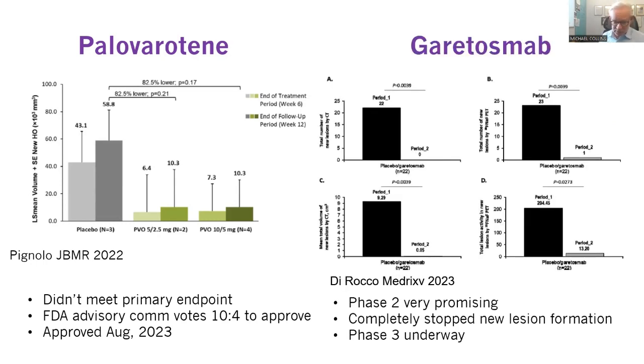Garetosmab, in my opinion, the effect looks to be much more profound. The phase 2 trial is very promising. It completely stopped new lesion formation. The phase 3 trial is underway. This was published in Nature Medicine in 2023.